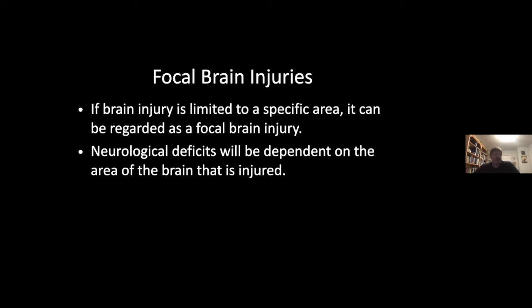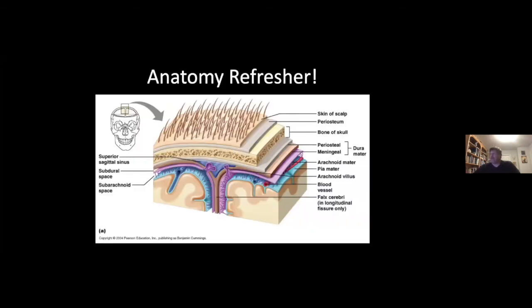If you injure the part of the brain that deals with speech, speech will be impaired. This is more of a key concept when we start talking about strokes than it is with traumatic stuff, but it does still apply with the traumatic stuff. Quick anatomy refresher.